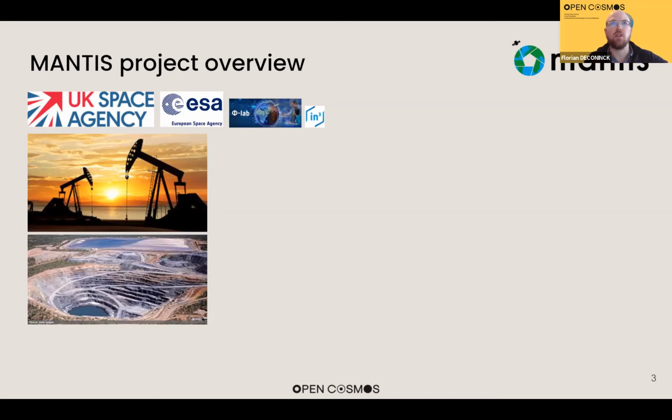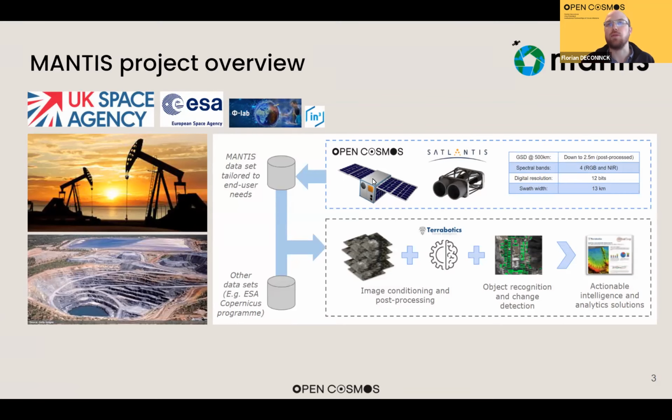So as mentioned, the way we do it is that we don't do it alone, but we act as an integrator. You can see here the satellite in itself, which combines a payload from our partner Satlantis, and the data is afterwards processed by our partner on the ground, Terabotics. So as you can see, and as mentioned before, part of the specificity of the InCubed program is to have innovation, in that case in the payload and the concept, but also traction from market in terms of the actual need of the mission.